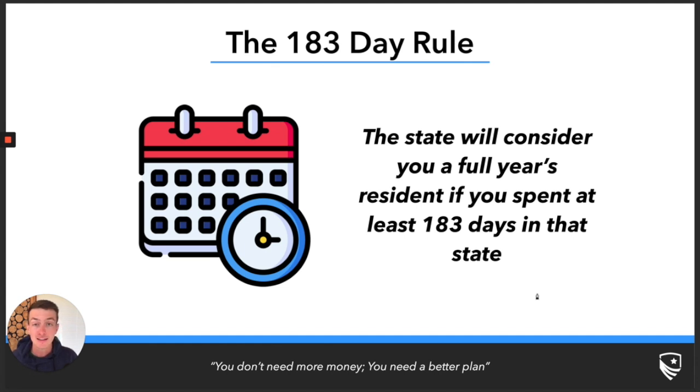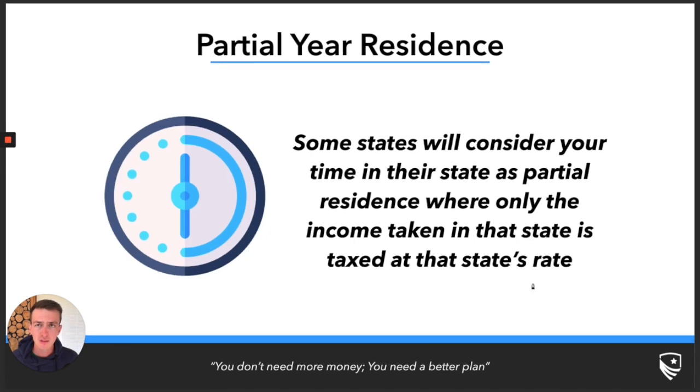Most, again, states subject you to this 183-day rule, where if you spend at least 183 days or half the year in that state, they will consider you a tax resident. So that conversion, when they would have performed it, let's say in November, they would have actually owed California state income tax on that because of this 183-day rule. So keep that in mind as well as you're thinking about the timing of when to move. Finally, some other states, and again, I said this varies widely, so look up your state's rules, but some states like Wisconsin have partial year residents, meaning they don't have that 183-day rule.